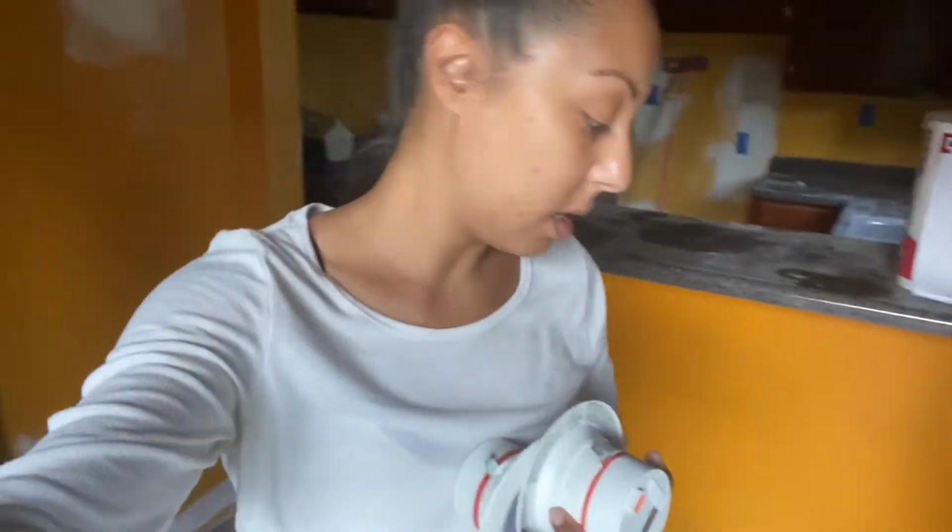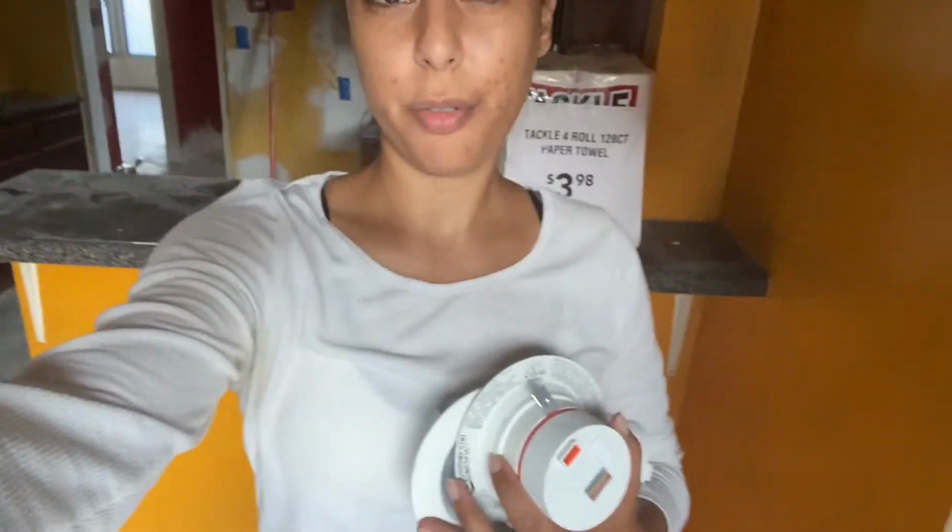All right, everyone, so I wanted to give you a quick update on what we've done so far. I showed you the paint that I chose, and I purchased 7 gallons of flat and 5 gallons of semi-gloss. We have sanded all of the putty, mud, patched all the walls, taped everything, taped all the fixtures, all the windows. So all of that is all ready to go.